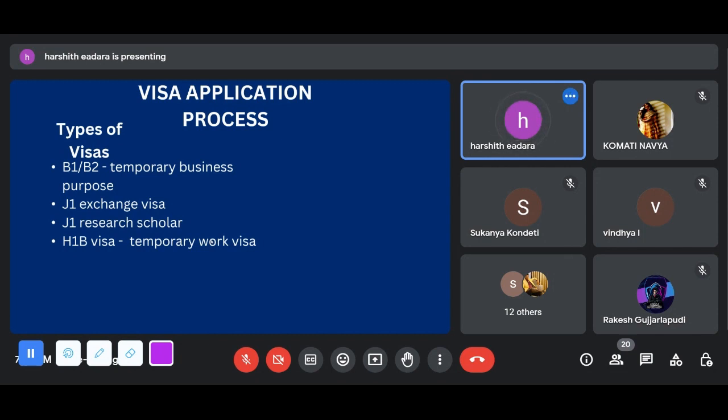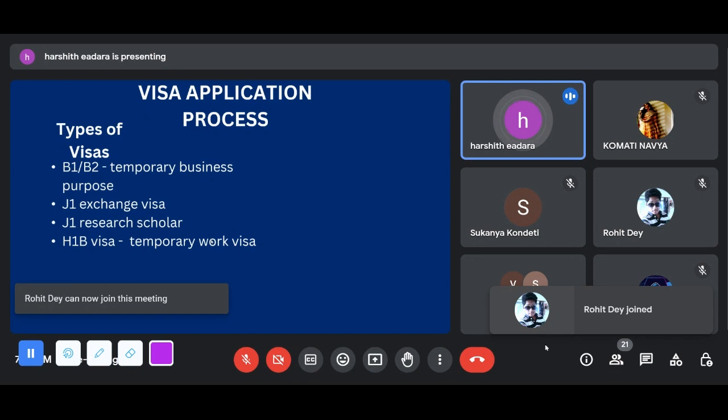It's a 6 month temporary visa. It has a validity of 10 years. So you can go for 6 months, do your rotations, come back, and you can go for 6 months again. You can use the visa for up to 10 years.